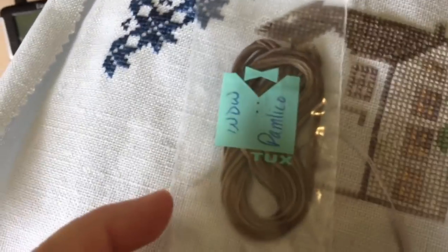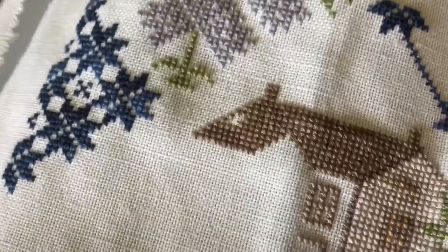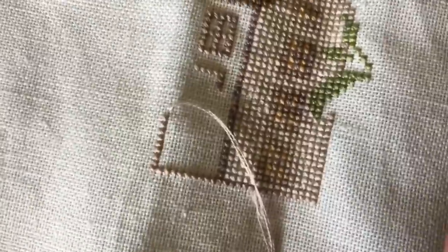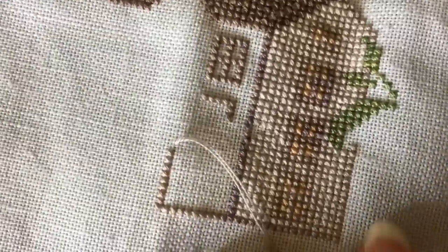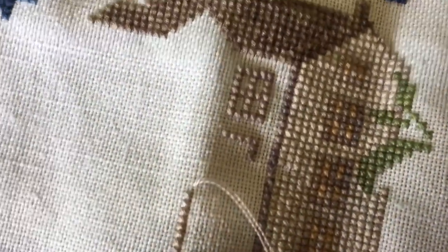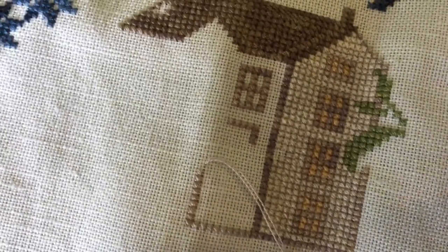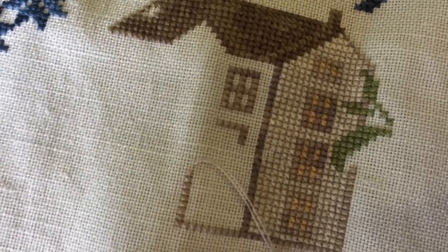Now the roof, I wasn't sure of the color of the roof before. It is Weeks Dye Works Pamlico. So it has lots of nice browns and grays in there. And then the outline of the house is Gentle Arts Barn Gray. Now you can see the variegation in this fades quite a bit, so that there are parts of the windows that fade more into the background color. I'm okay with that. I shaded it a bit and you can see it better. I don't mind that. This is going to have the look of a weathered old house, and that's cool.